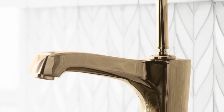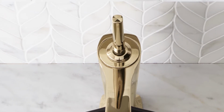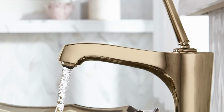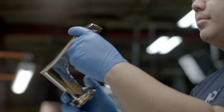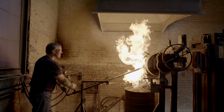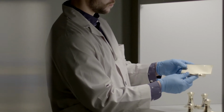Every Kohler faucet is designed as a practical yet innovative work of art. From the effortless turn of the handle to the gentle arc of a spout, every detail of a Kohler faucet is intended to delight its users. And our manufacturing process, from the initial sketches by our designers to the fires of our foundry, reflect the high standards that keep us living on the edge of design.